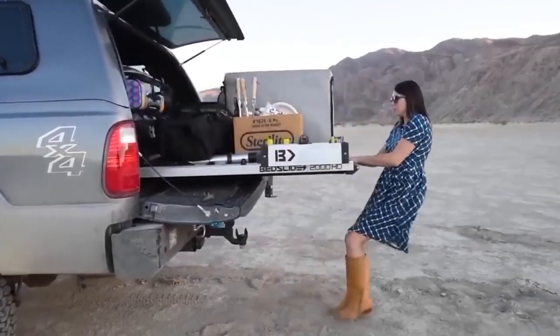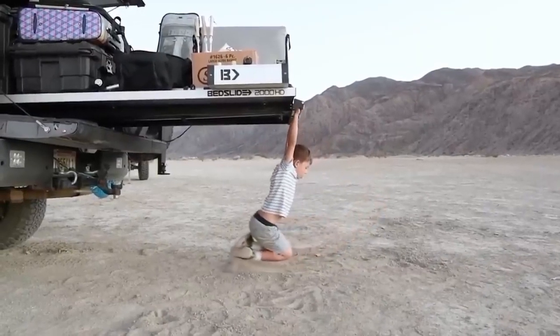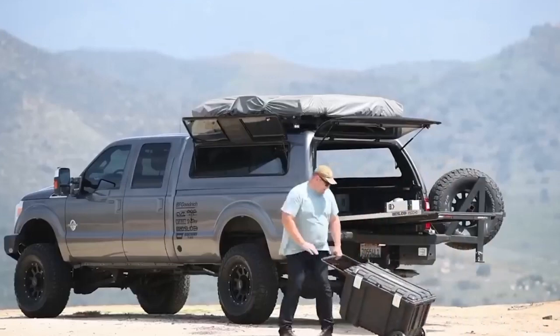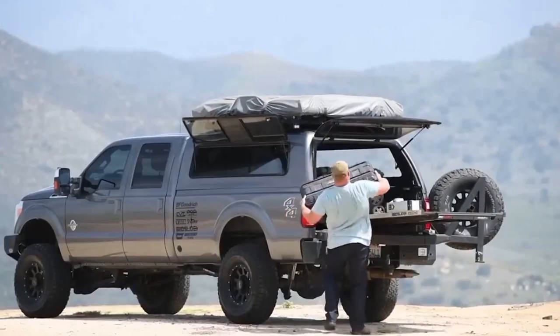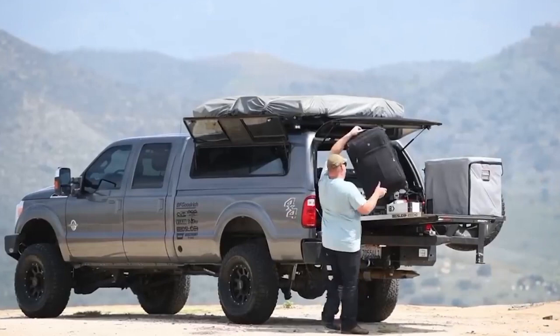It's suitable for cars manufactured from 1970 onwards. Brand and model can be specified in a special form on the seller's website. The all-weather design is backed by a lifetime warranty. The most advanced model has a payload capacity of 2,000 pounds. The seller promises easy installation regardless of the model and a price starting at $1,100.